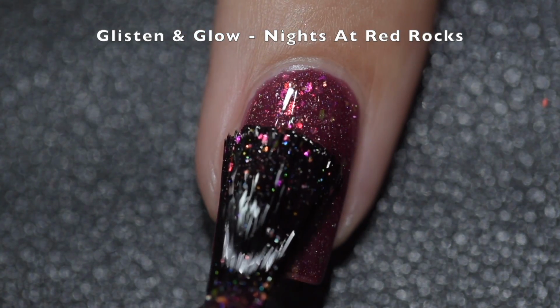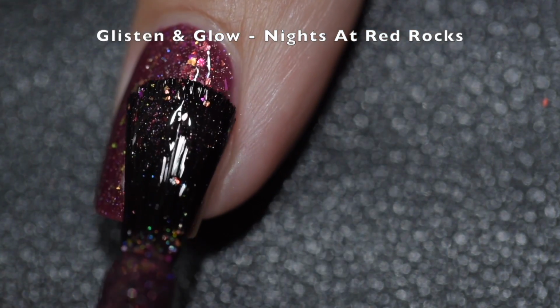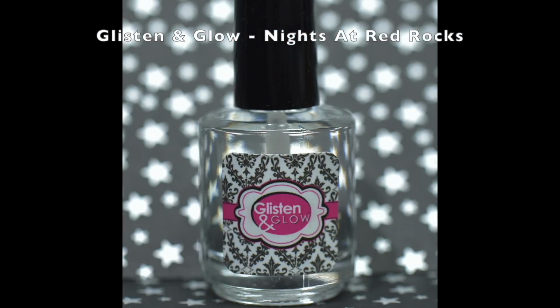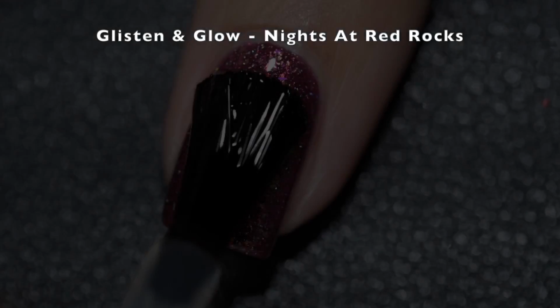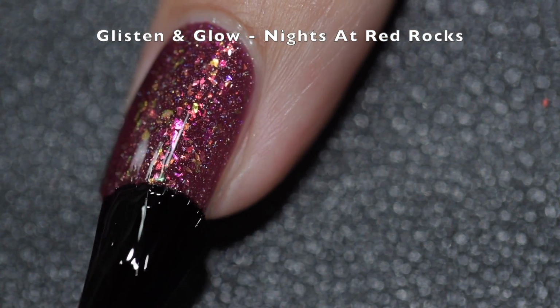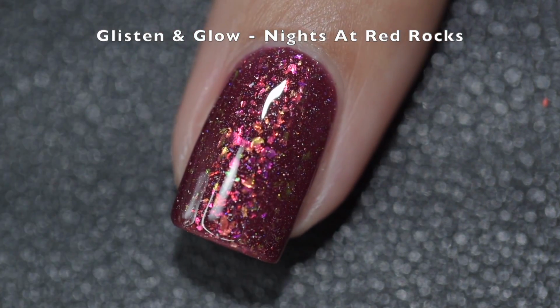Night at Red Rocks is described as a rich burgundy jelly polish loaded with red, orange, pink, gold, green iridescent flakes with holo microflakes and a touch of holo. This polish had a wonderful formula. It went on very smoothly, very evenly. It stayed where I put it. I had absolutely no application issues whatsoever.